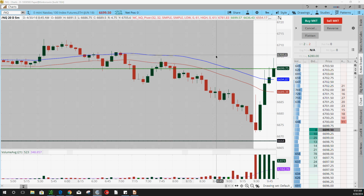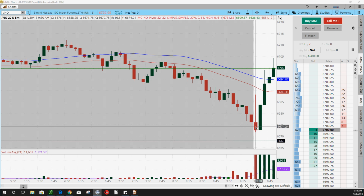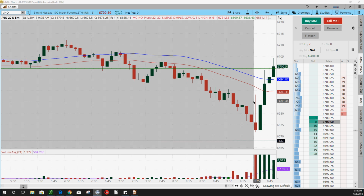Okay, this is kind of like, I said, red candle up, green candle down. If this candle is greater than 10, it's a no trade. This was a greater than 10, so it's a no trade. So you have to look for your next best play.